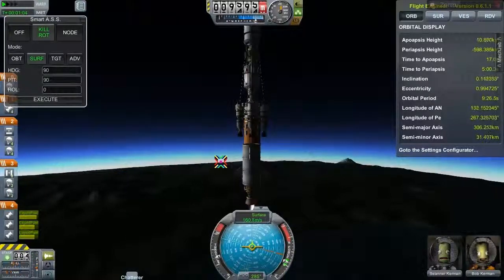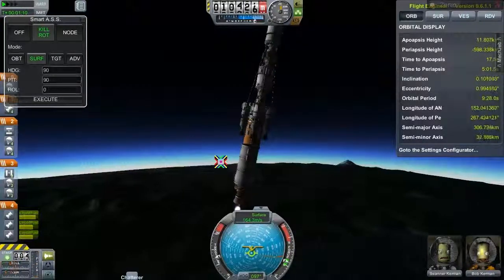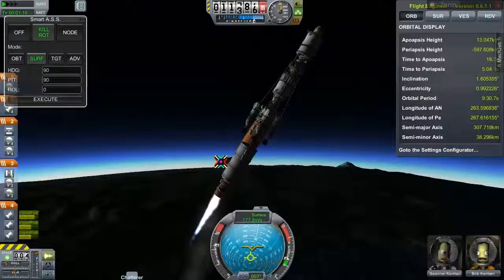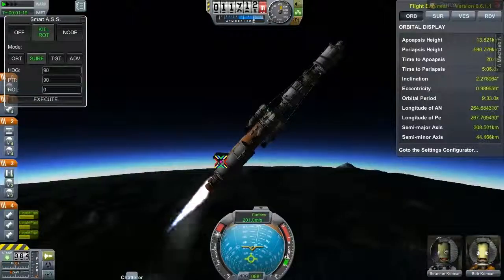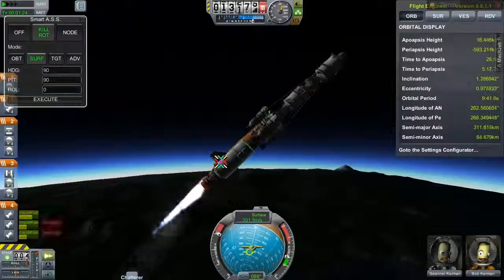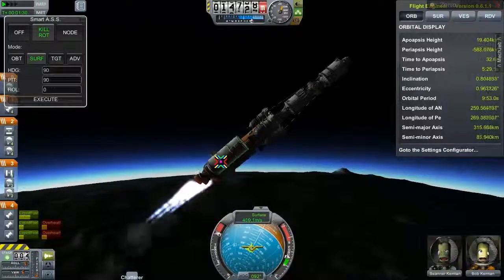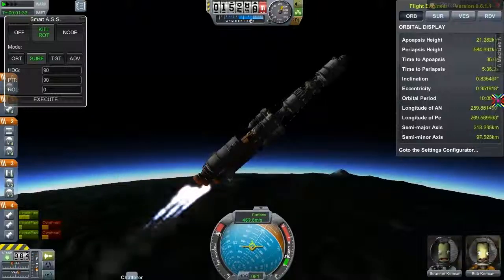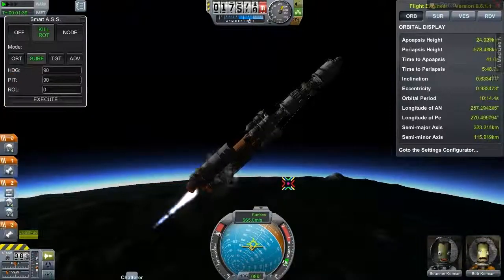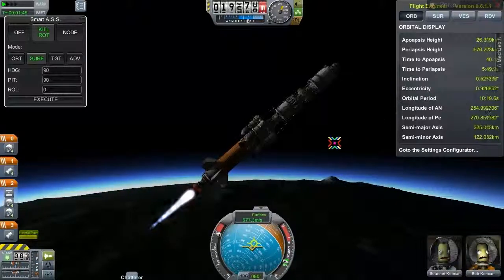I'm using more fuel this time. Okay. Throttle a bit. Let's try to stay right around there for our zero inclination. You already see this wobbling around like crazy. Our inclination's pretty good. I might have to use MechJeb just to fix it a little bit more. Let those guys go. Stay about here. Our inclination's good. Our apoapsis is good.